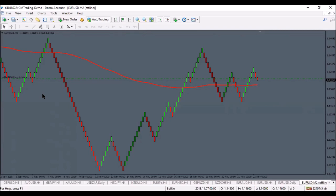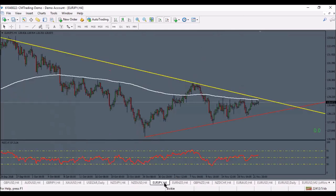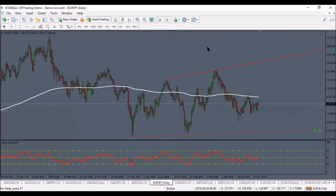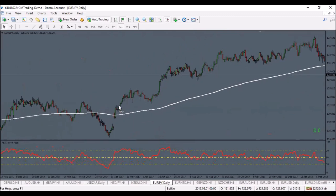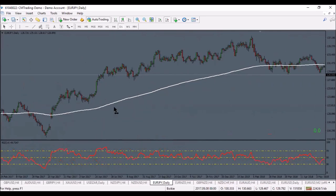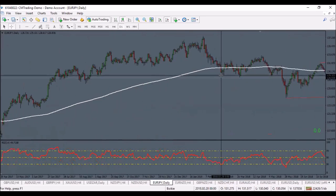People often don't wait for these moves to happen, especially on the daily time frame. If you're going to have a look at, say, Euro Japanese Yen, okay, so here's an example. Let's say you bought off price moving above the 200 exponential moving average right here. That was on the 25th of the 4th, 2017. The next opportunity only came around on the 28th of Feb the next year. So that is about 10 months later. All right, guys, 10 months is a really long time to wait for a trade.